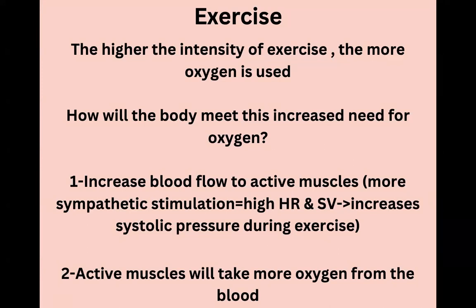So, like we said, when we're exercising, we need more oxygen. How is the body able to meet this increased need? By two ways. One of them is that we will increase blood flow to the active muscles, so we will send more blood to the muscles that are doing the job. If you're running, there will be a lot of blood sent to your skeletal muscles in your legs. How is this achieved? By higher sympathetic stimulation, which gives us a high heart rate and stroke volume. The second way is that those active muscles, the muscles that are working very hard, will be able to take more oxygen from the blood.